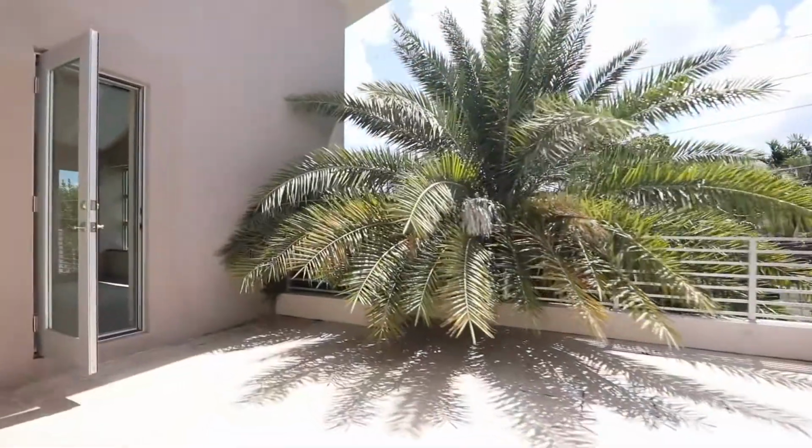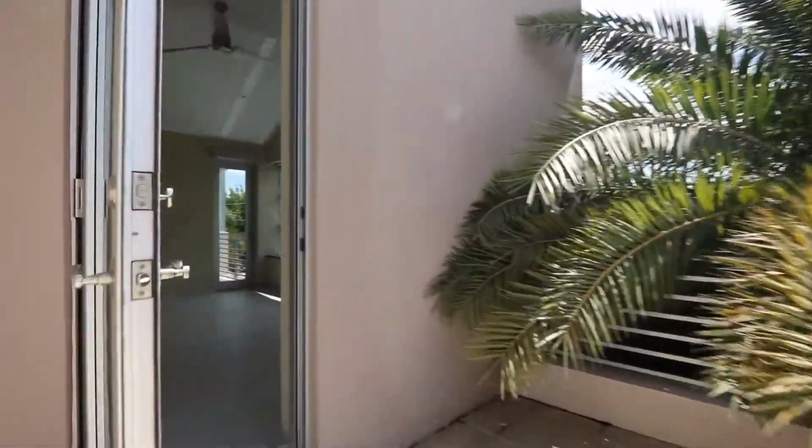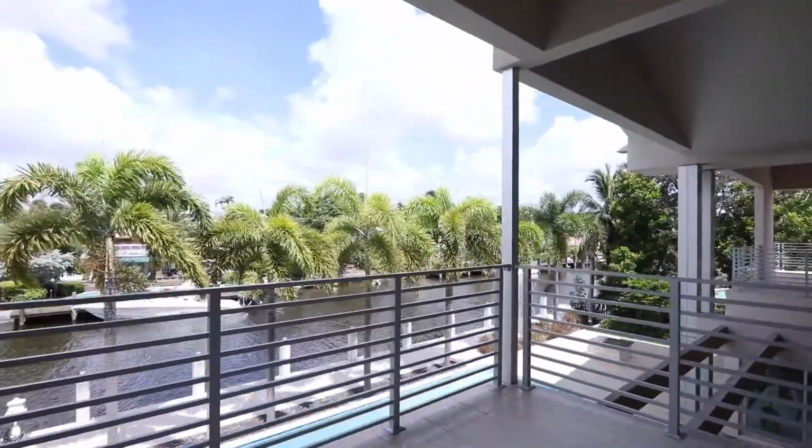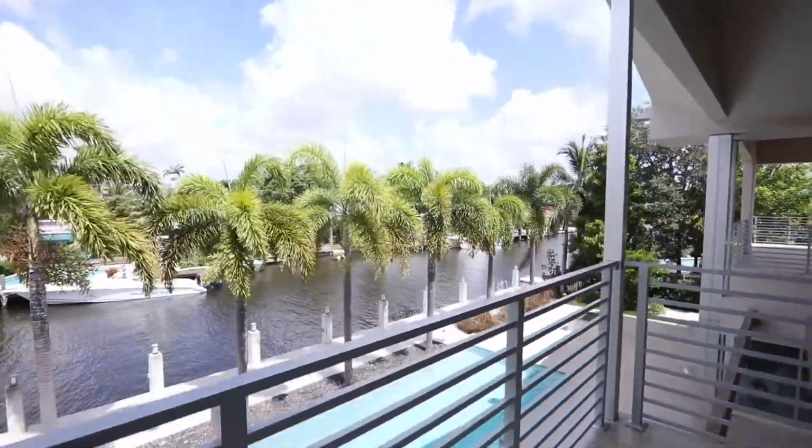The home has 5 full bedrooms with 5 ensuite bathrooms plus a half bath. It has an elevator, and it has over 2,000 square feet of outdoor covered terraces.